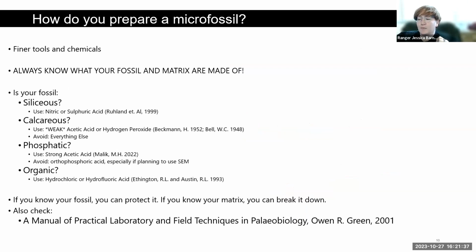So really quickly here, if you're trying to use these materials, I've put some great resources on there. Feel free to screen grab it or look into those articles that will help you to prepare those invertebrate fossils. But for vertebrates, we're mostly going to be talking about using water as a chemical instead of using these, water and hydrogen peroxide.